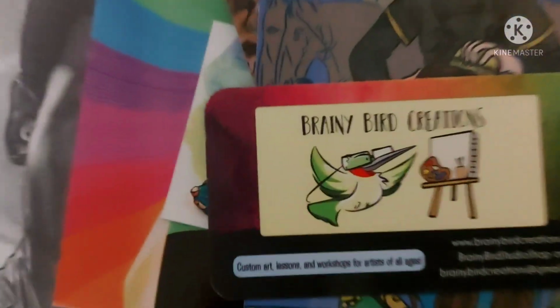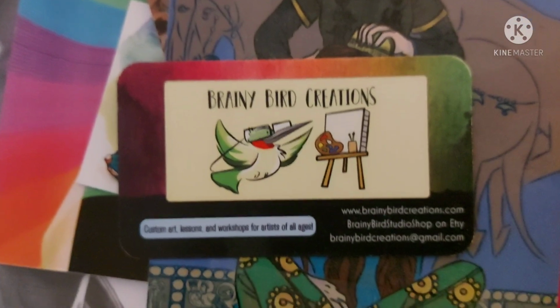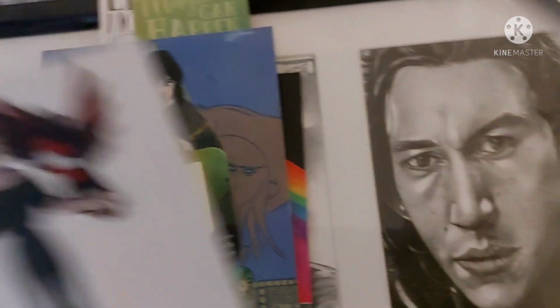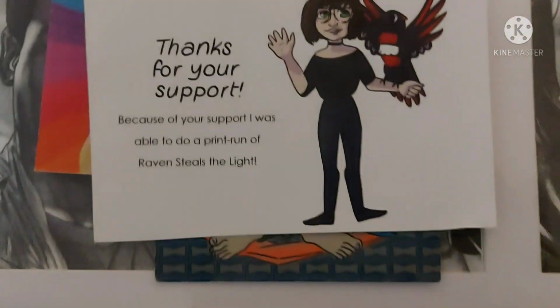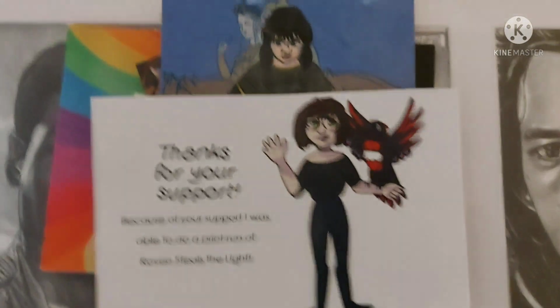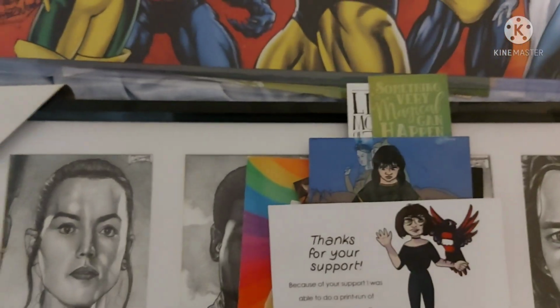Brainy Bird Creations, another of the artists whose work I showed there. Thanks for your support. I forget the artist, but Raven Steals the Light was the book. I totally blank on the person who made it.